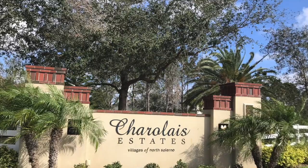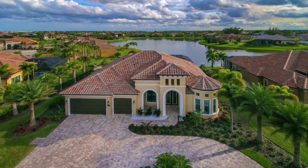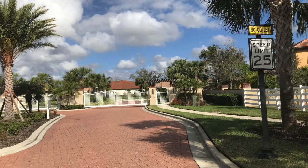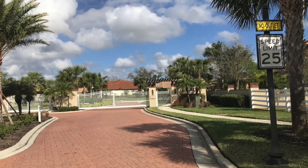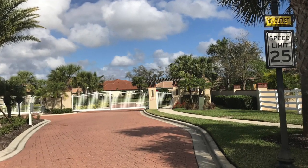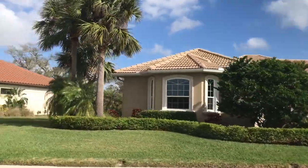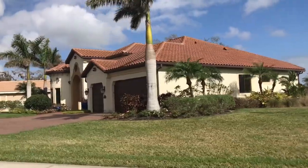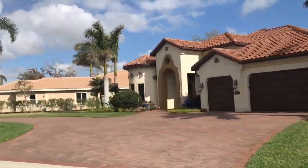Homes in Charlotte Estates were all required to have tile roofs, and home sites were a minimum of 100 feet wide. It is a gated home community, and no two homes are alike. With custom builders such as Arthur Rutenberg Homes, Joel Construction, Christopher Burton Luxury Homes, and many others.